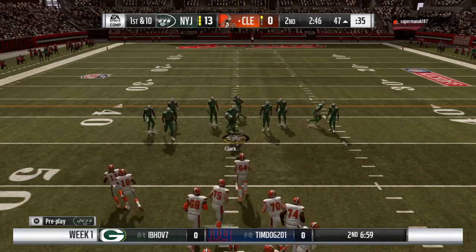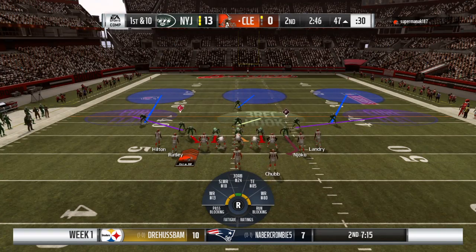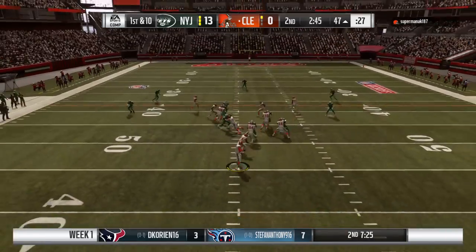Now the Browns offense, they get ready to head back onto the field. And with this deficit, you can't have too many more drives like the last drive where you had to punt it away. You know what I would tell my offense right here?